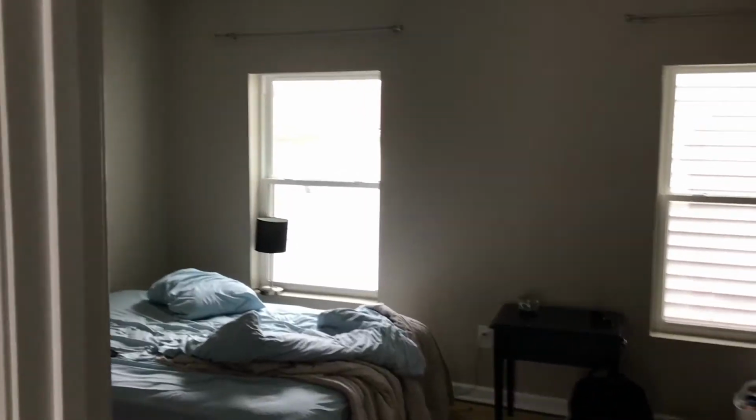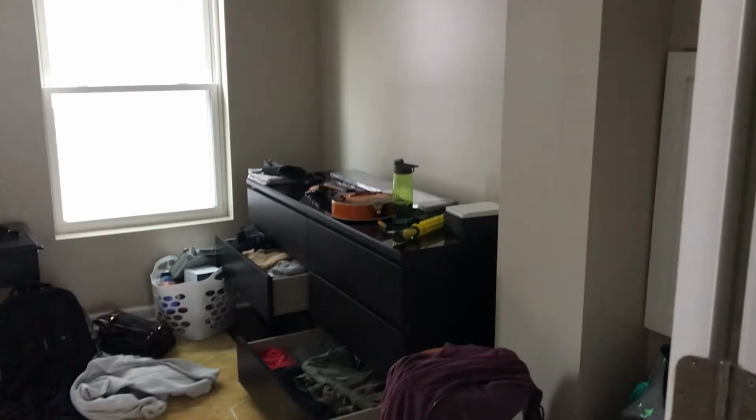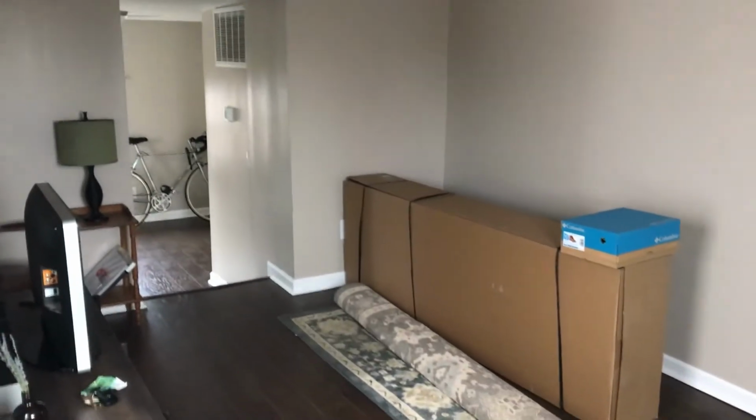All right, so let's look at the place before. It's a one bedroom apartment. It's a good space for one person. It is kind of small, but like I said, it's a good space for one person. He doesn't need much space.